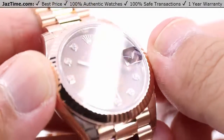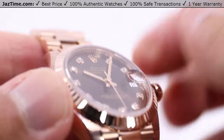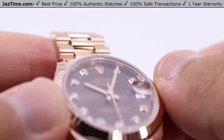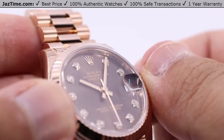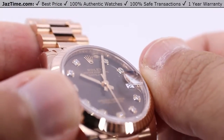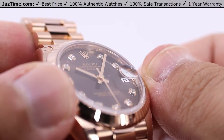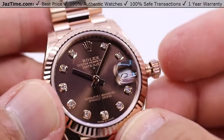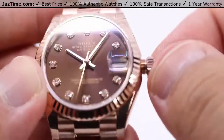Set the time properly, and since there's no minute track on this dial, you will have to use the engraving of the word Rolex, or the name Rolex, on the inner bezel. If you can see it there, I think my camera's struggling to focus there, but it's there on the bezel. So basically, you can set the minute hand based on the position of the minute hand between letters there. And once you have it nice and synced up to an atomic clock, press the crown back in to start up that seconds hand once more.